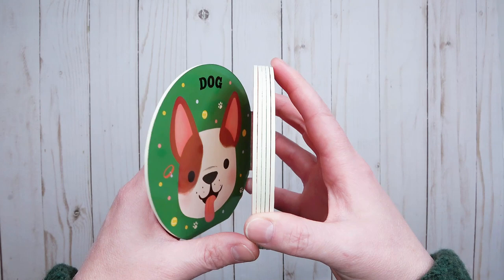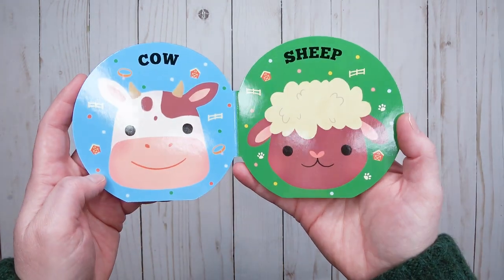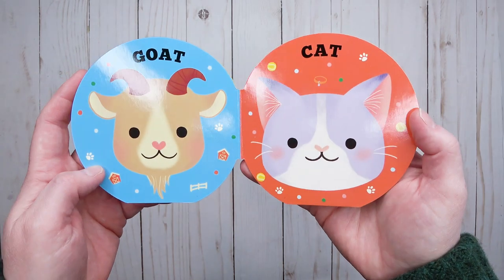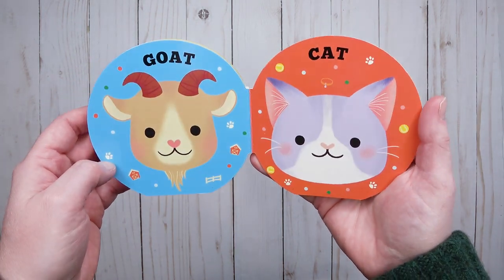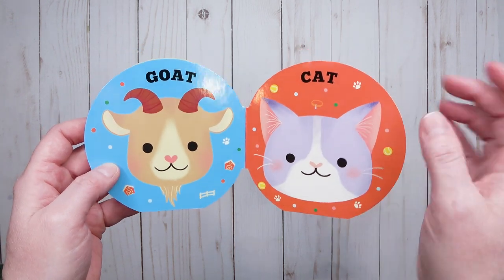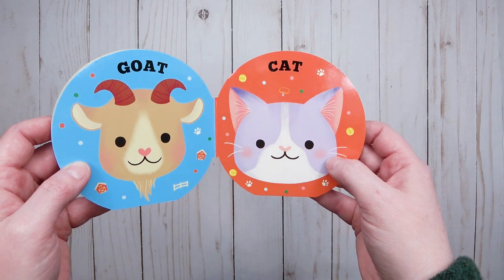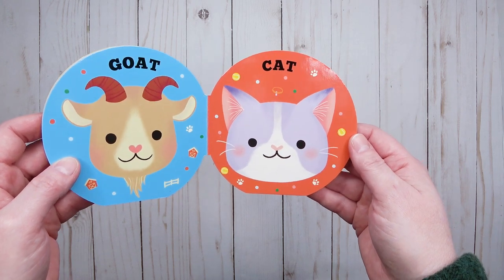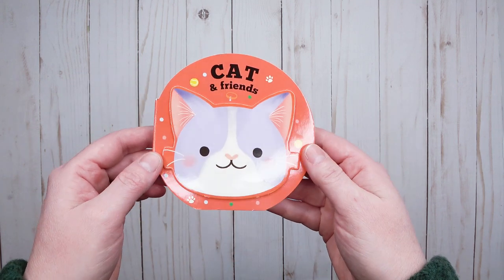So these have cute little pictures of animals. And I like this page the best because we have a goat, and we actually have some goats, and I'll put a little video right here if you're interested in seeing our goats and the cat page, and we actually might be getting a cat, so that is a special page for us.